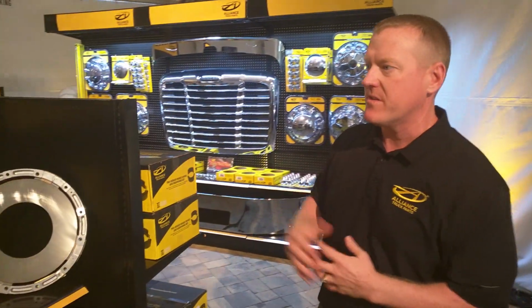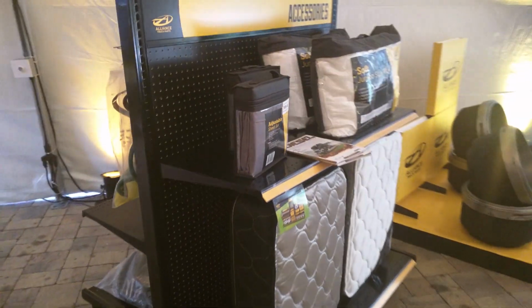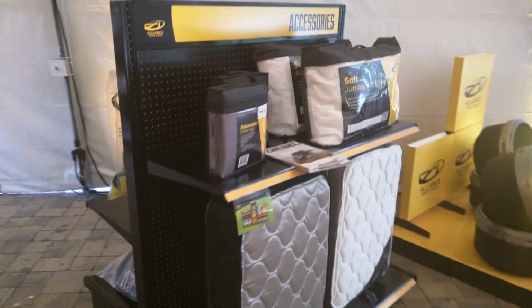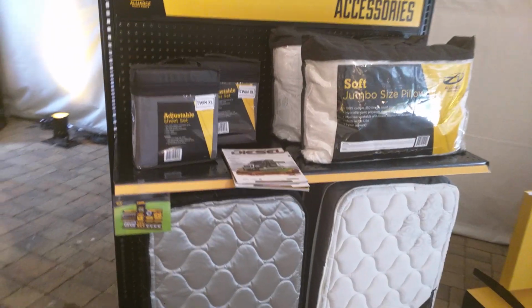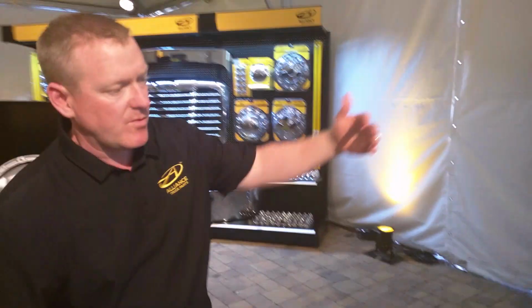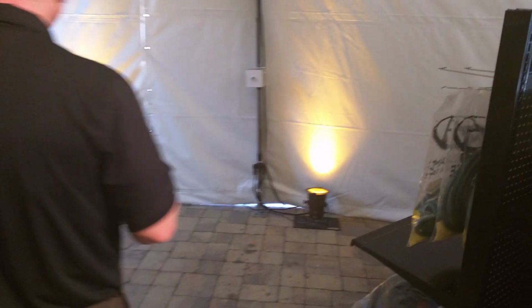You can see here in the retail environment, there's long runs. We call these runs, where we can put lots of different products. There's short runs over here. This is our mattress line, mattress and bedding. Again, a great line for us. A lot of drivers, obviously, driver retention is a big deal, making sure that they're comfortable. This really gives us the ability to highlight whatever products we want, and for our dealers to really showcase the products that they want to sell.